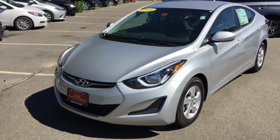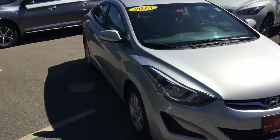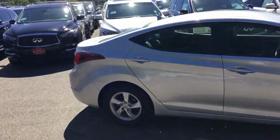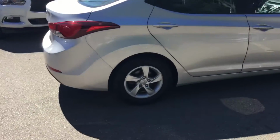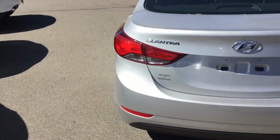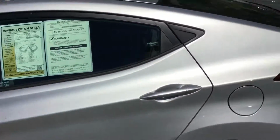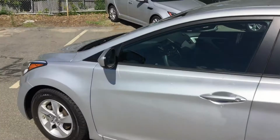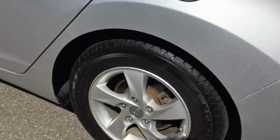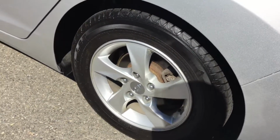Here we have a 2015 Hyundai Elantra. The exterior is in very good cosmetic condition. The clear coat shines like new. The treads on all four tires are good to go and comes with factory aluminum alloy wheels.